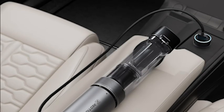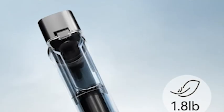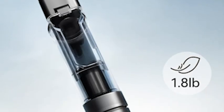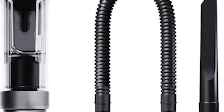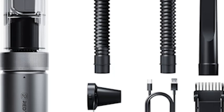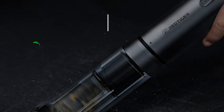The USB-C charging port allows easy recharging anywhere. Weighing only 1.8 pounds, it's ultra-lightweight and maneuverable. Its multi-purpose accessories, including detachable brush heads and inflation nozzles, make it a versatile tool for car and home maintenance.